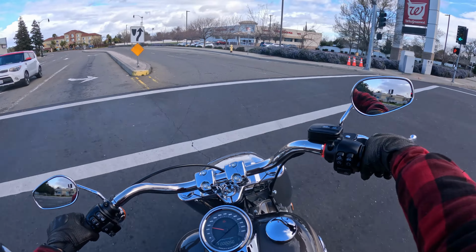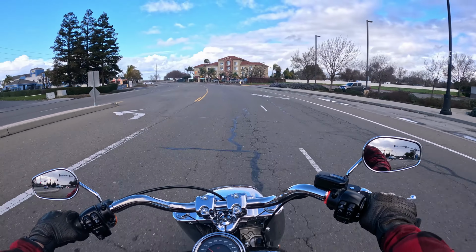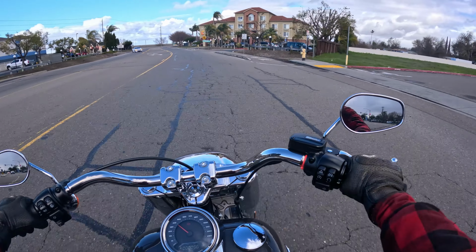Man, I'm telling you, this bike feels great the way it is right here. Everything about it just feels amazing. And the overall look.